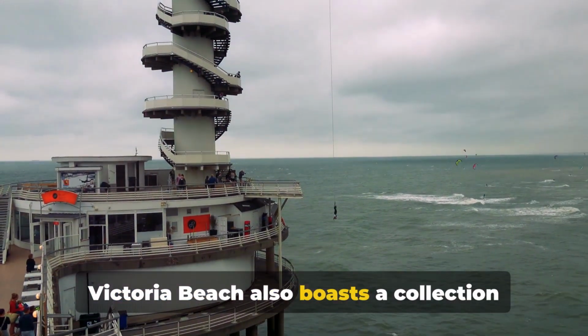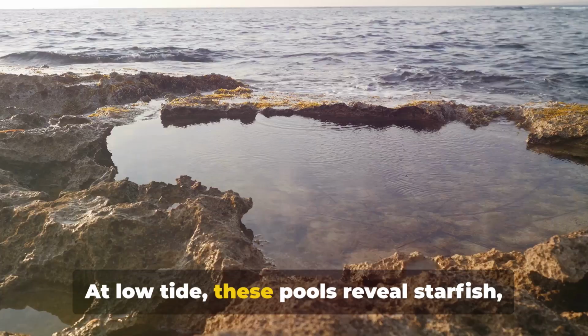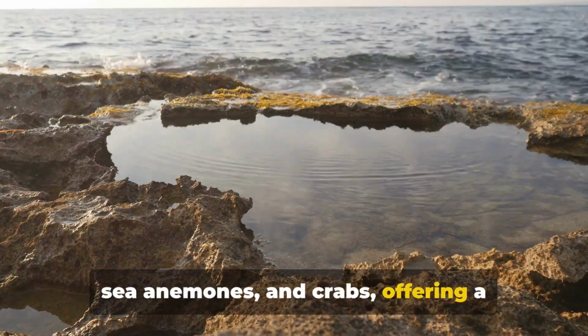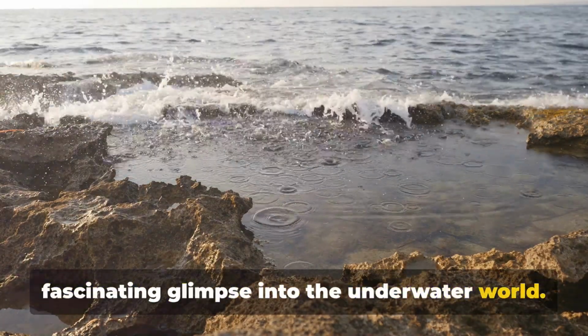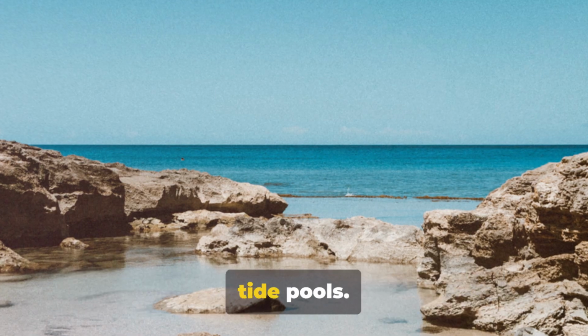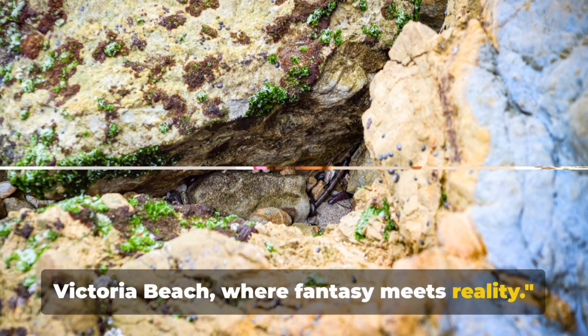Victoria Beach also boasts a collection of tide pools teeming with marine life. At low tide, these pools reveal starfish, sea anemones and crabs, offering a fascinating glimpse into the underwater world. And there you have it, a beach that's not just about the sun and sand, but also about enchanting towers and captivating tide pools. Victoria Beach, where fantasy meets reality.